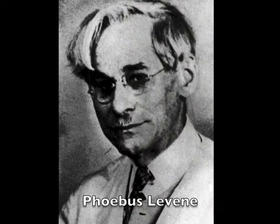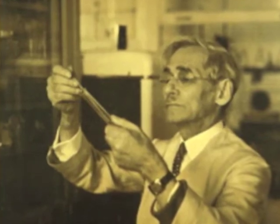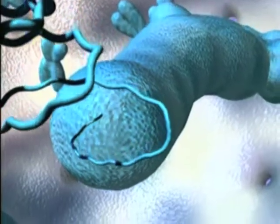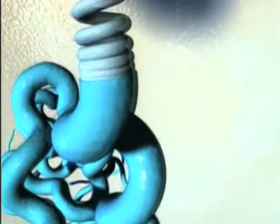In 1919, Phoebus Levene identified the base, the phosphate, and the sugar unit in DNA. Scientists were just beginning to realize that the secret of the genome was held not in protein, but in these little strands of DNA. A genome is a series of all the nucleotides in order.